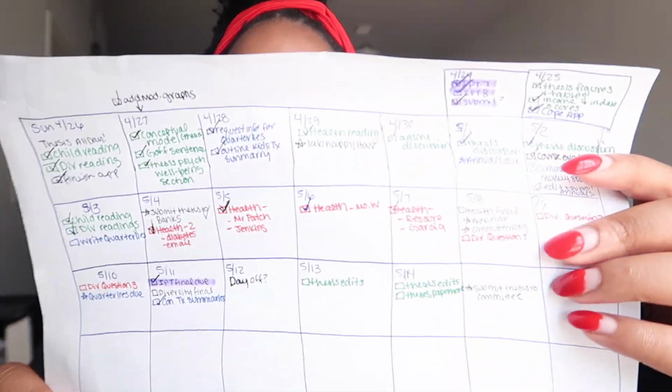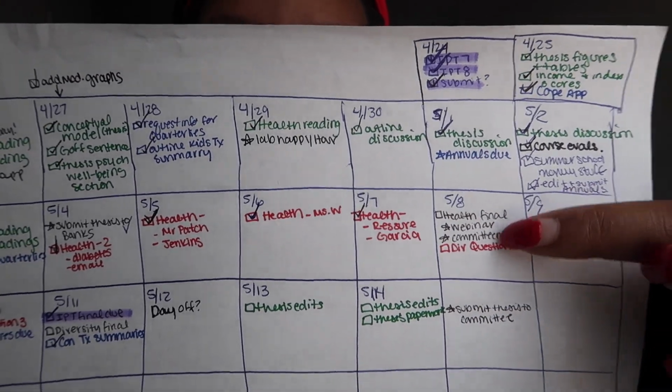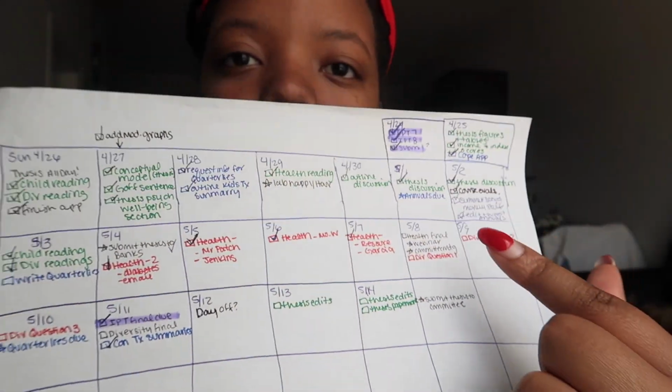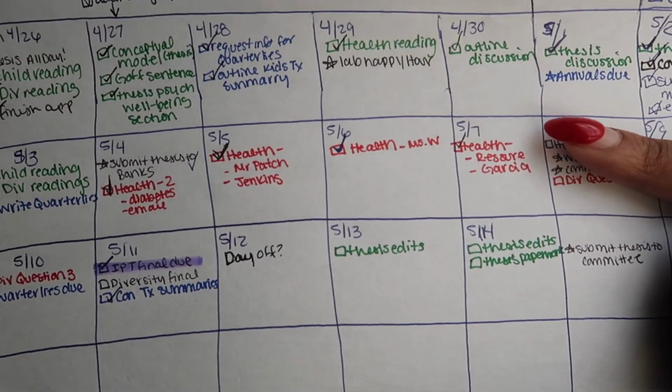And so I worked backwards from the day it's due. I don't know if you can really see, but on the 8th is when the final is due. And so I worked backwards with how many questions I needed to do the week prior to make sure that I could submit it on the 7th, which is today. So does that make sense?